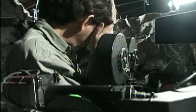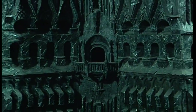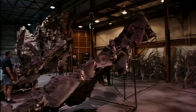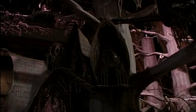The problem with shooting miniatures really is that no matter how big they are, they're never big enough. The basic rule of thumb is the bigger the miniature, the more realistic it's going to be, because you can put more detail into it. The bigger you build it, the more realistically the light behaves within the set. The decision to build a miniature to a particular scale is always driven by what we can get into the building.